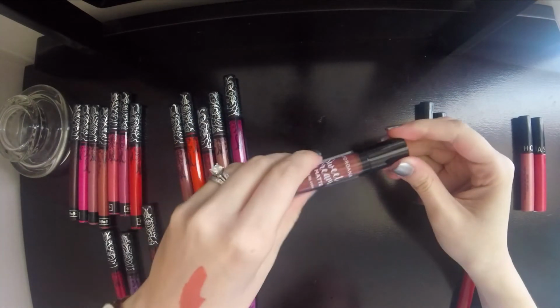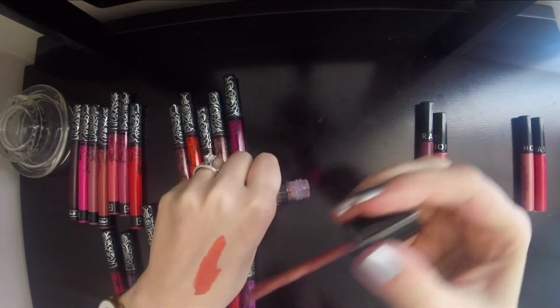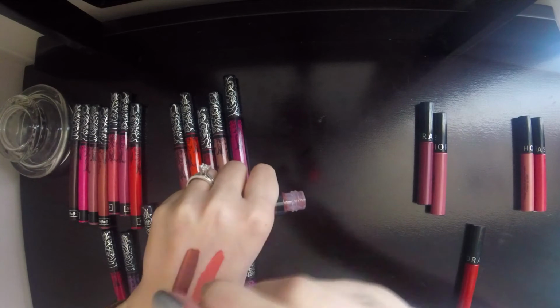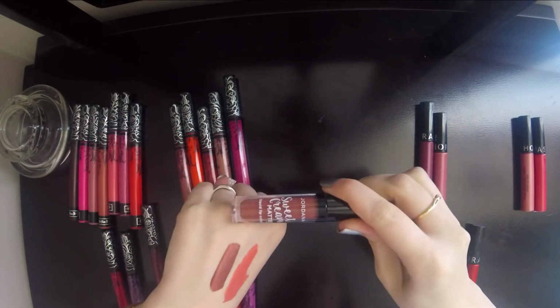The Jordana Sweet Cream Matte in Cinnamon Toast. The formula on this one is good. I just have so many liquid lipsticks that I'm gonna go ahead and pass this one along. It's just a lot darker out of the tube than I thought it would be.